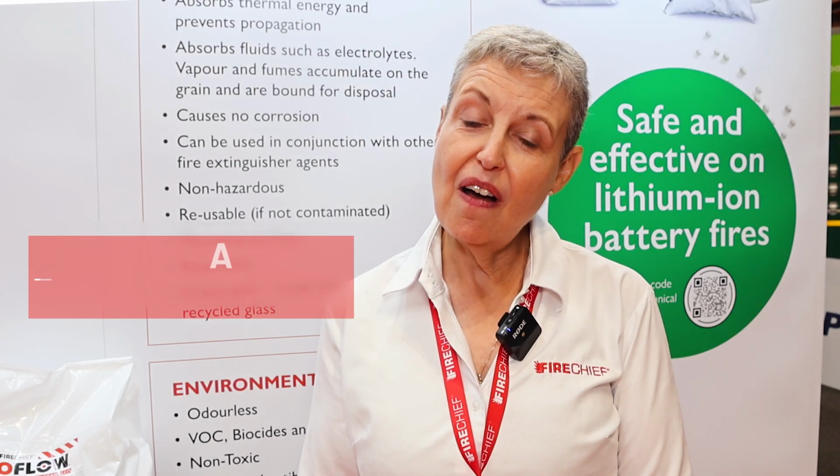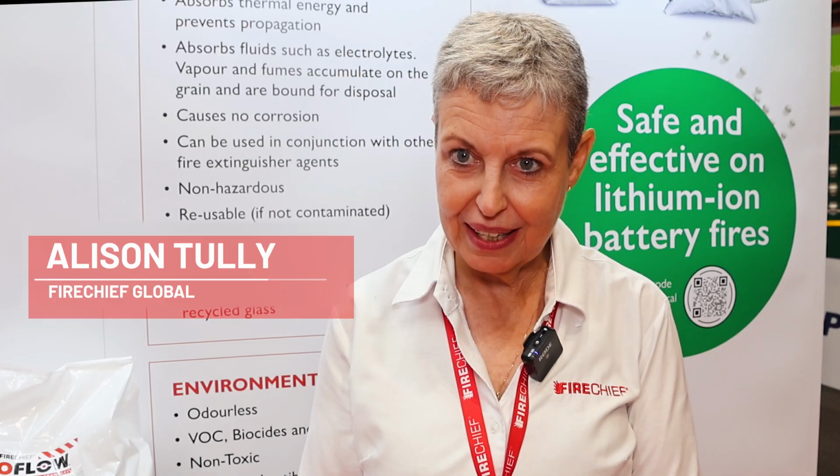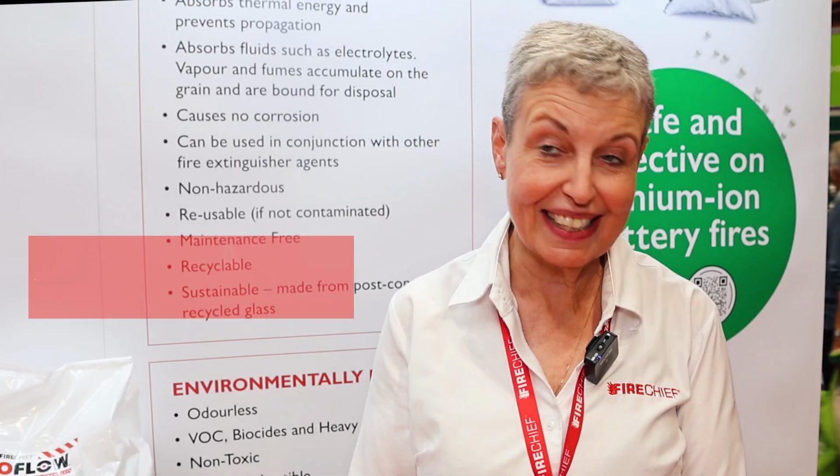So, here we are at the Resource Waste Management Show here in Birmingham at the NEC. I'm Alison at Firechief. We are on our latest stand, which Quadrant have helped us to build very successfully yet again.